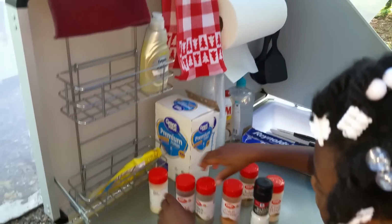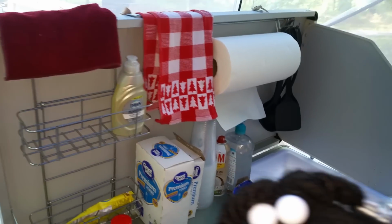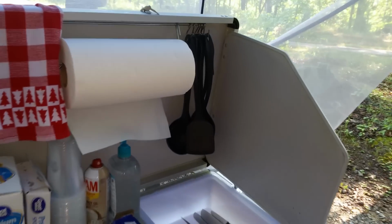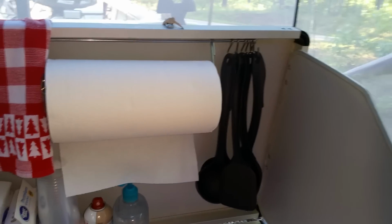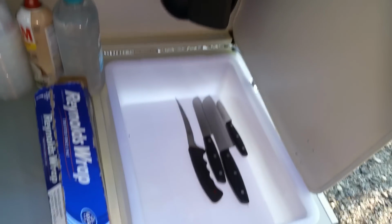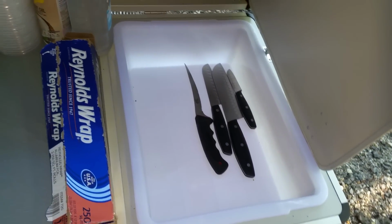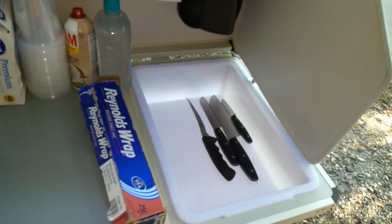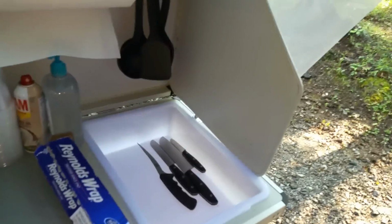Okay. Another thing I do like about this setup is it does have the spice rack there, but it also has a hanging rack for all your utensils and a paper towel holder, and that's the sink there. I just keep the knives down in the sink, keep them out of the way so that she doesn't accidentally touch them trying to reach for something else.